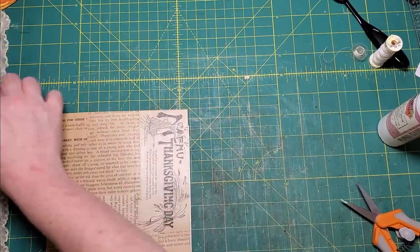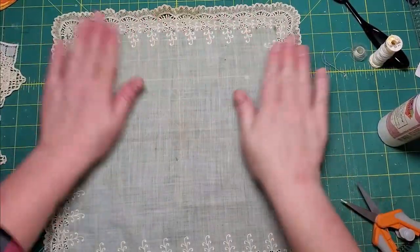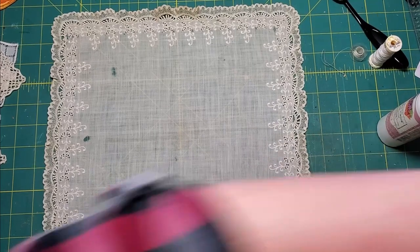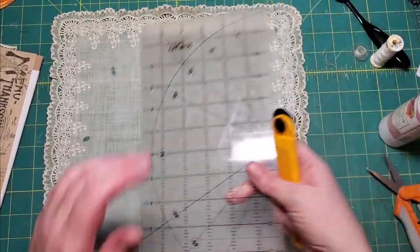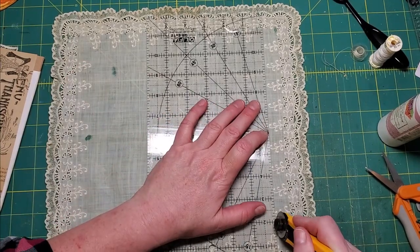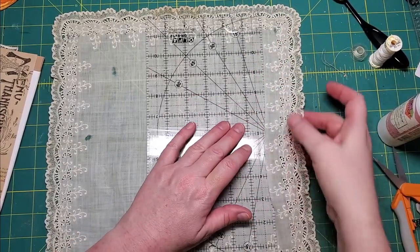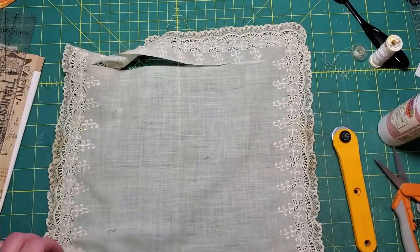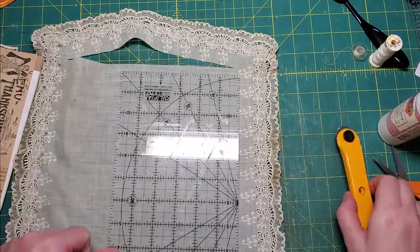Okay, now I've got this old hanky and it is old. I'm going to do some stuff with that. So I'm just using my rotary cutter to cut just above where that embroidery is. This is really yummy. It's holey and stained and beautiful.